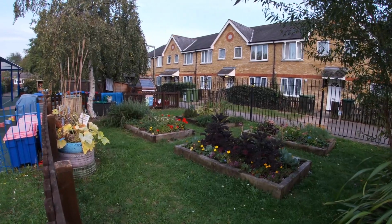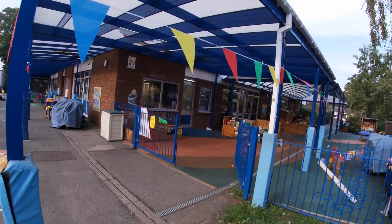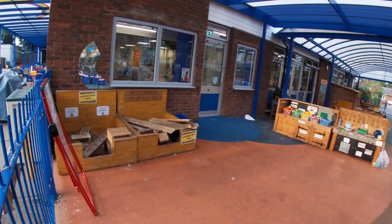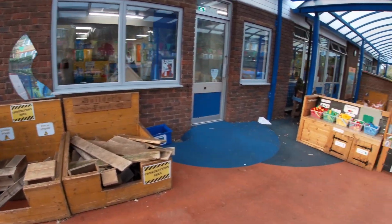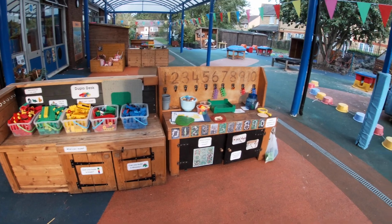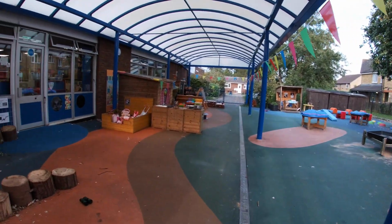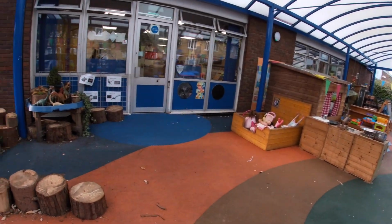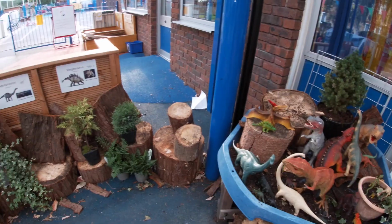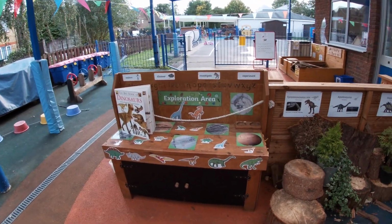And this brings us back round to the reception outdoor learning area. Many children prefer the outdoor space to their learning. The area is for learning and it's a different purpose to the playground. Under the covered area, there are opportunities to develop gross motor skills, resources to develop maths, a small world area for dinosaurs and investigation. Out in the other uncovered area, children can engage in sand and water play and explore the obstacle courses.